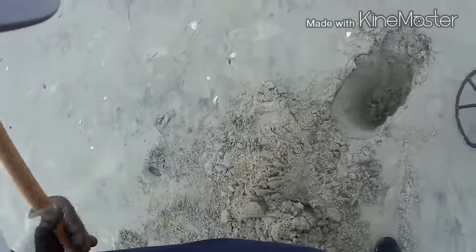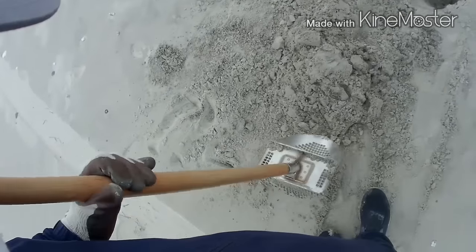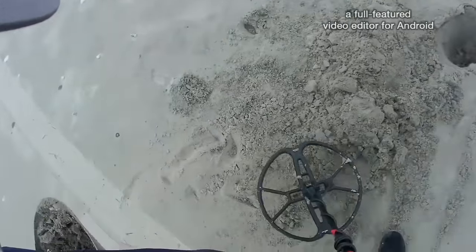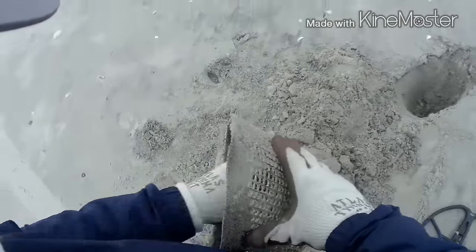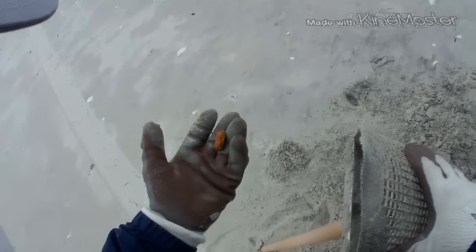Wow. Yep. I got it. I see a little bit of rust. That could explain the strange signal. Yep, there you go. I'll do it every time. What do you got? Rusted, degraded bottle cap with a nice big halo around it. But you gotta dig them out.